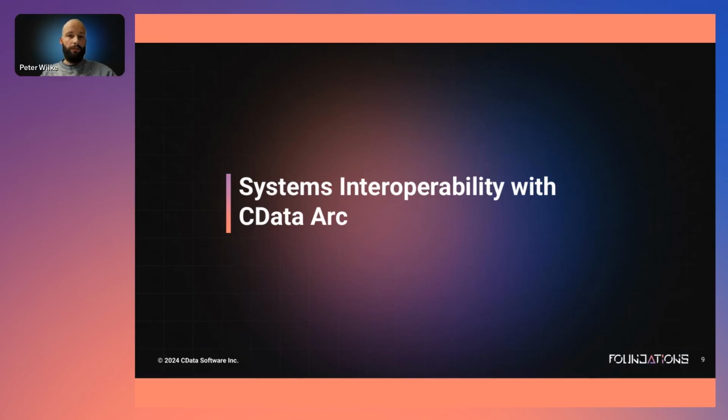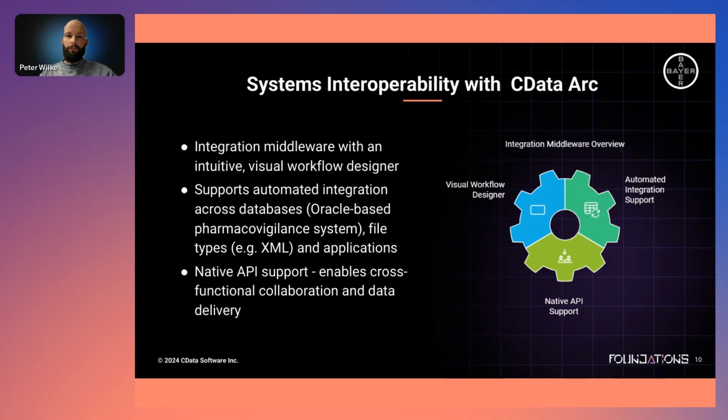Alrighty, now I'm going to tell you a little bit how we used CData Arc, one of the great products from CData. So maybe you have heard about CData Arc before, but it's a kind of integration middleware. And the beauty of CData Arc is that it has a visual workflow designer. So basically what you can do, you can choose between different connectors, and each connector has a specific purpose. So for example, one connector can fetch data from a database. The other one can maybe transform an XML into a different XML format. And another connector can maybe just send the whole data or a file via email to specific persons.